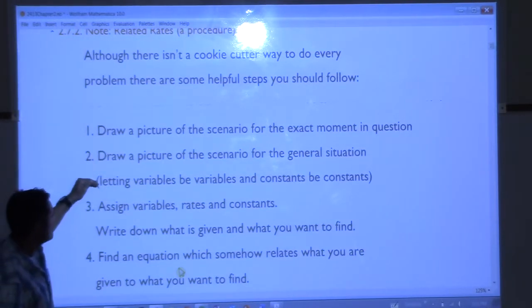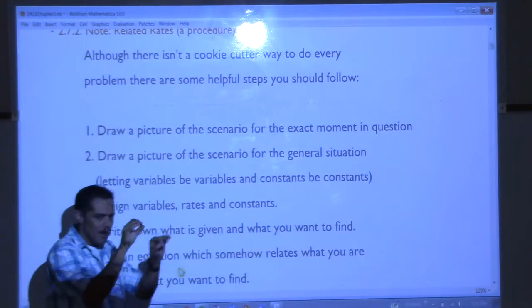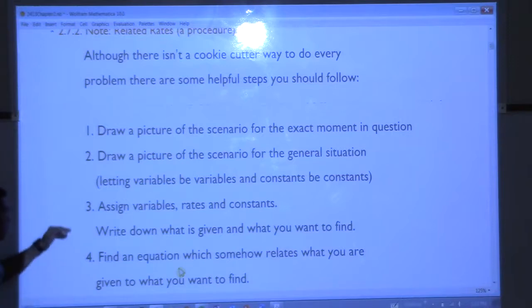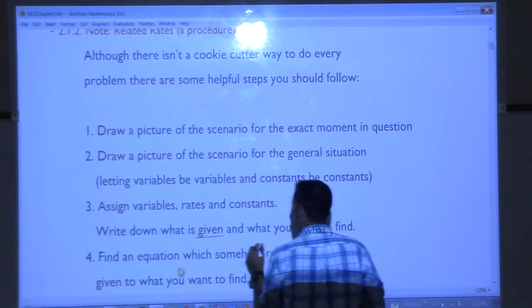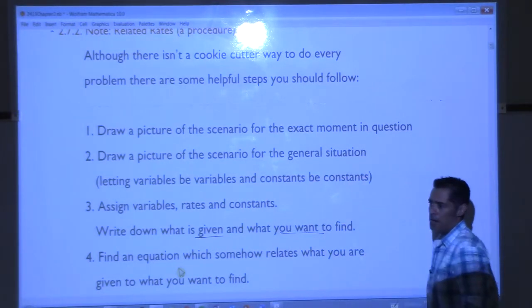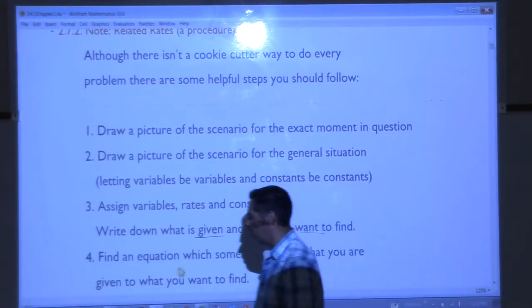When we draw these pictures, we'll make sure we assign any variables, any constants. We'll want to label everything. Once we assign the variables, we want to write down, and this is really important, what we're given and what we want. What are we given and what do we want? I'll explain that more as we go through the example.